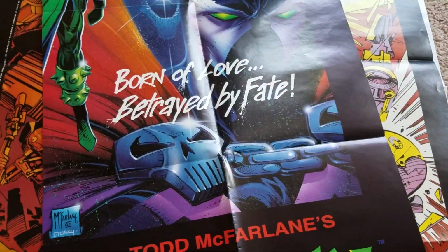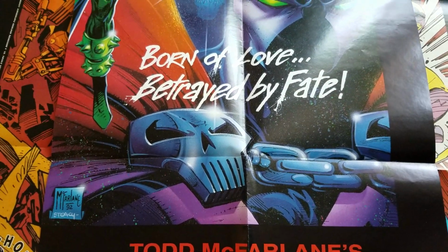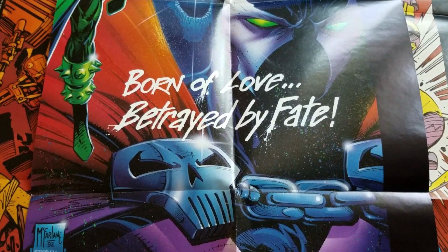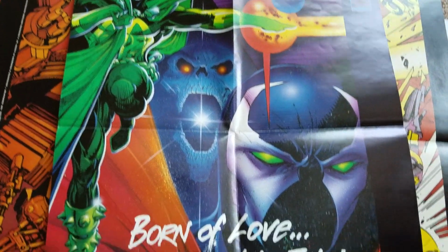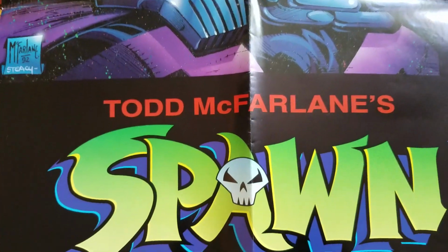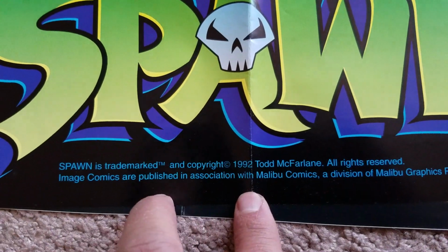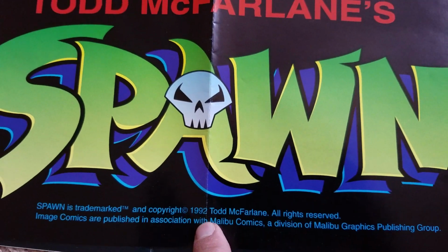If you're into that 90s goodness, especially when you think of 90s comics, you can't not think about Image Comics. So anyway, check out that Spawn one. I don't know if this was a promo poster before the book even came out. Look at that, in association with Malibu Comics. Pretty cool. 1992, Todd McFarlane.